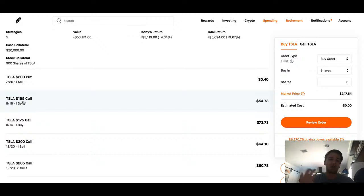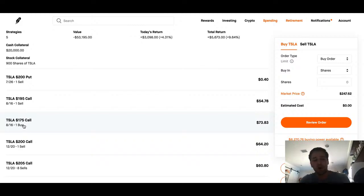So this is a very dangerous kind of situation to be in, because this 195 call, right? The person that bought the call, when you buy an option, you have the right, but not the obligation to exercise it, right? So that means the decision lies on the person that bought it, not you. So whoever bought this 195 is doing pretty good, and they can choose to exercise it at any moment. So the moment they exercise that, I really don't know how Robinhood treats the underlying asset. If it would force me to exercise this call, I really don't know what would happen.